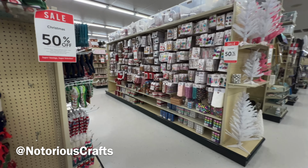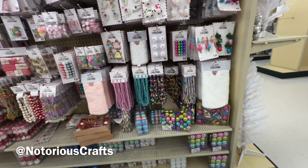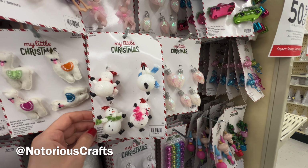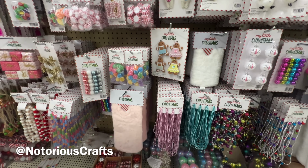It's that wonderful time of year again where Hobby Lobby has aisles stocked with Christmas and holiday items. I visited Hobby Lobby to see what kind of miniature Christmas goodies I can find to decorate my dollhouse. A lot of their miniature holiday decorations are scattered throughout the store in various aisles.